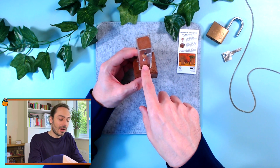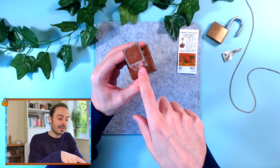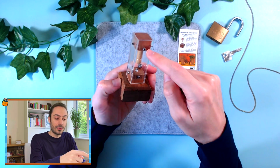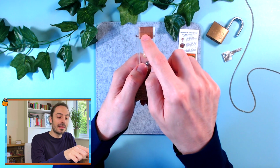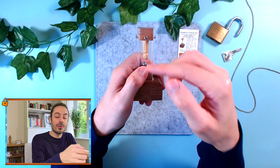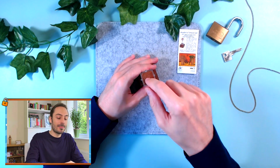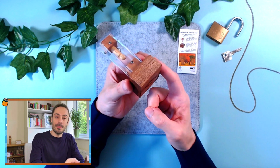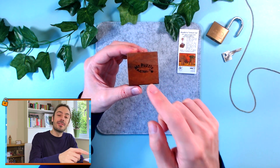Then you can see another metallic part here that has a thread inside. You can see that some parts are screwed to each other, and you can see a separation between these two pieces. So that's how we will be able to free Houdini. I guess this part will have to come out. Another thing that we can see is this big wooden base and the inscription of Mr. Puzzle Australia. And that's all I can see right now without playing too much with the puzzle. So let's solve this amazing looking puzzle.